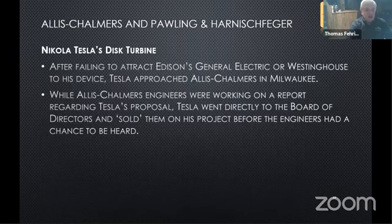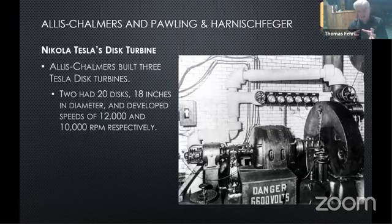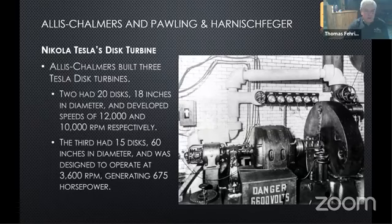Ultimately the Allis-Chalmers engineers were asked to prepare a report to the directors of the company. Tesla was pretty upset, I guess, that the company engineers were being asked to report on his innovation. This, by the way, was a photograph of at least one of the disk turbines that was produced. You can see it had 20 disks. I guess 3 of them were actually produced as part of the contract.